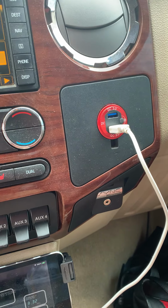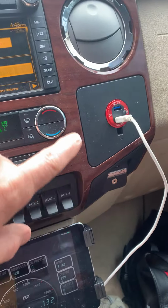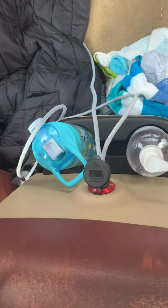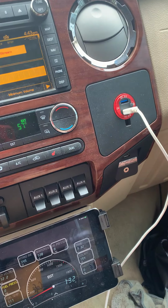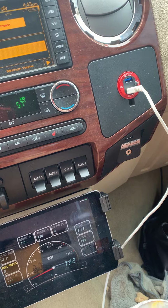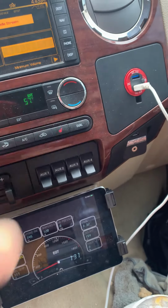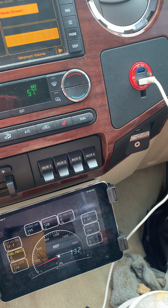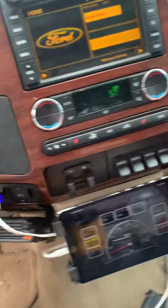Works really good. The reason I did that, I have another cigarette lighter port on the back of the console back here, right there. And that port, something broke inside and it kept pulling out. So anyway, I upgraded to this here. Great little upgrade, and it takes about an hour to do both of them. So that was well worth the time. So let me show you a couple other things.